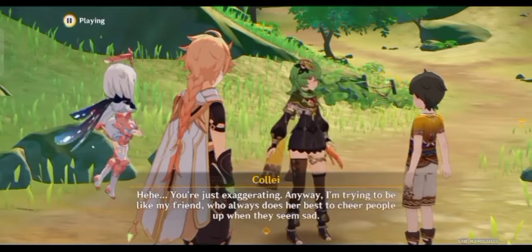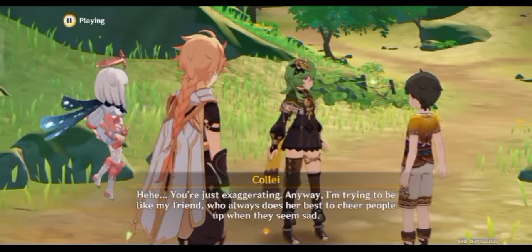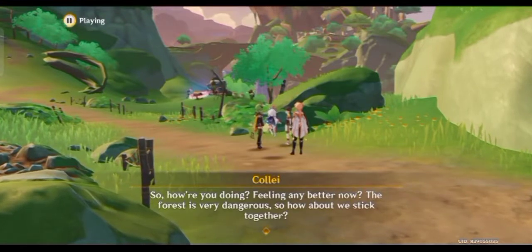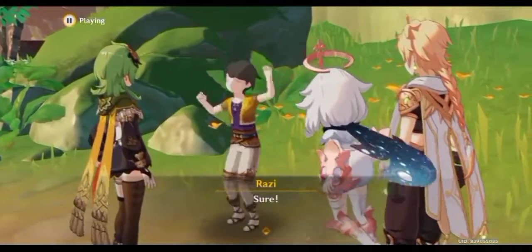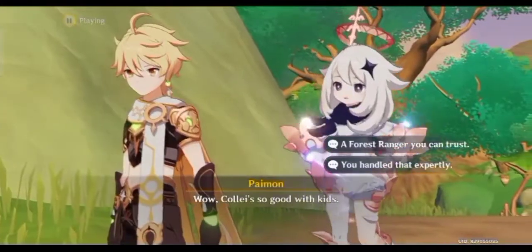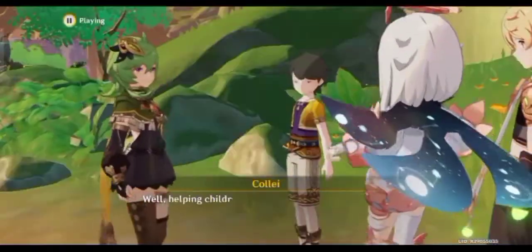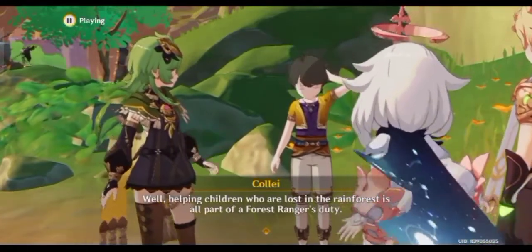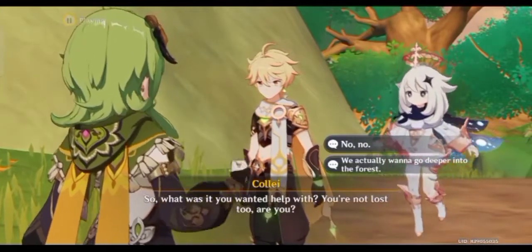You're just exaggerating. Anyway, I'm trying to be like my friend, who always does her best to cheer people up when they seem sad. So, how are you doing? Feeling any better now? The forest is very dangerous, so how about we stick together? Sure. Wow, Kale's so good with kids. Well, helping children who are lost in the rainforest is all part of a forest ranger's duty. So, what was it you wanted help with? You're not lost too, are you?